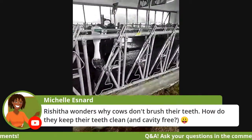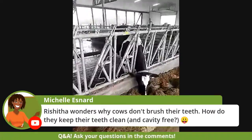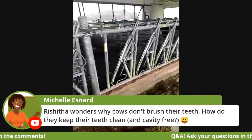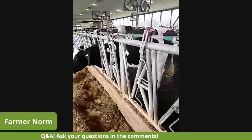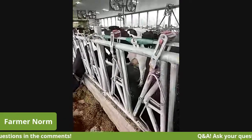Okay. Teeth clean and cavity free. At about 2 years of age, or 2 to 3 years of age, they will lose their original teeth, so you'll find them the odd time. They are constantly eating, and that keeps their teeth clean. They don't have a lot of teeth issues. We've never had much trouble. Horses will have some. We don't have much, so that is not a big issue for us.